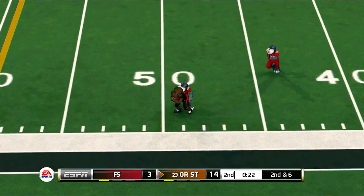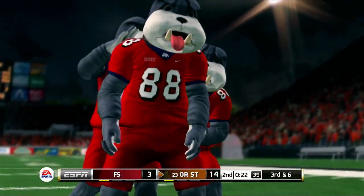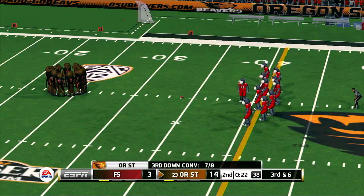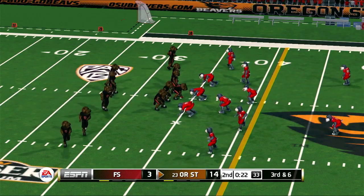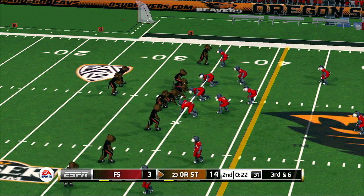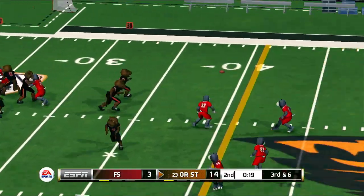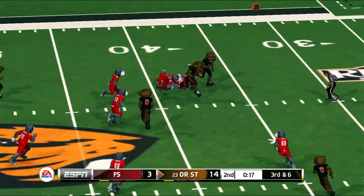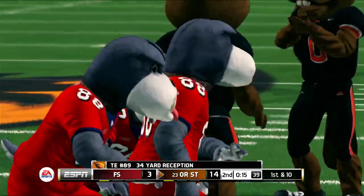And here's a quick throw. They can't connect. Incomplete. Number seven was the intended receiver on the play. That'll bring up third and six. Quick throw. And he tackles him hard at the 32.